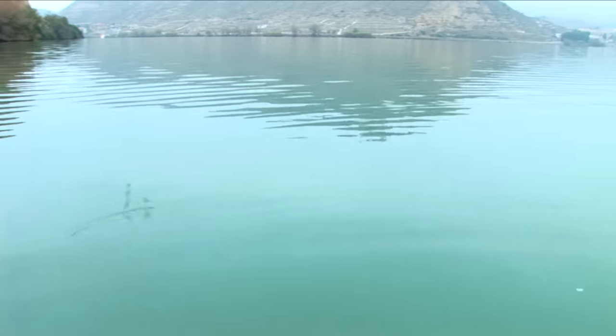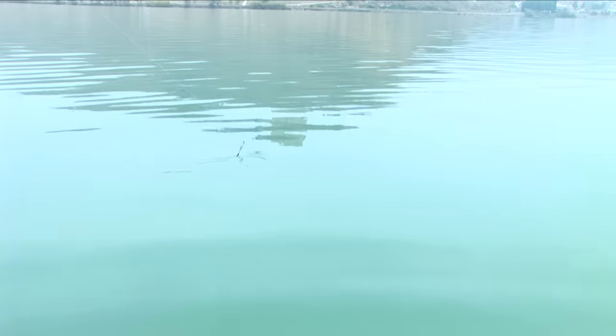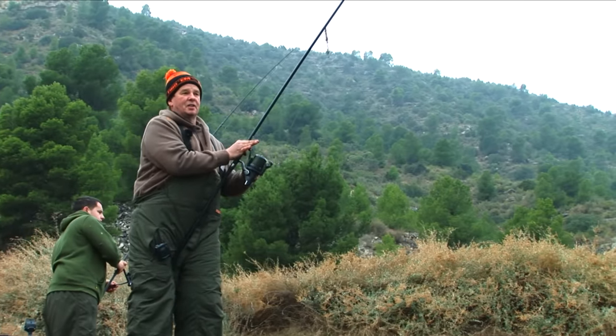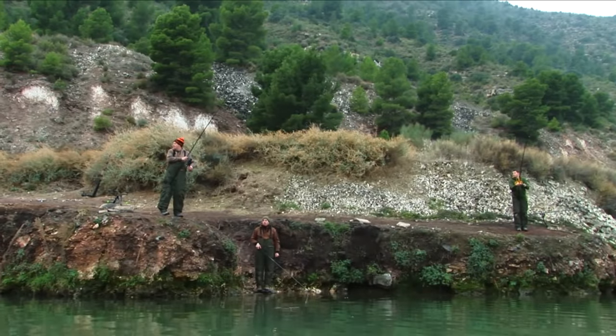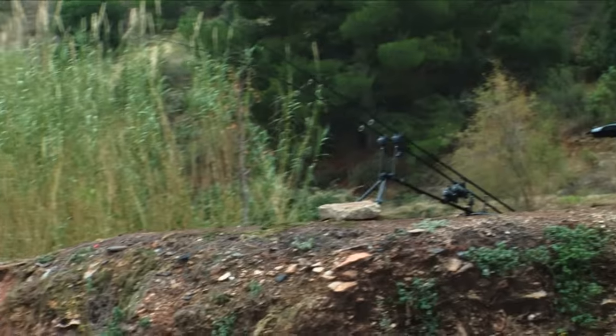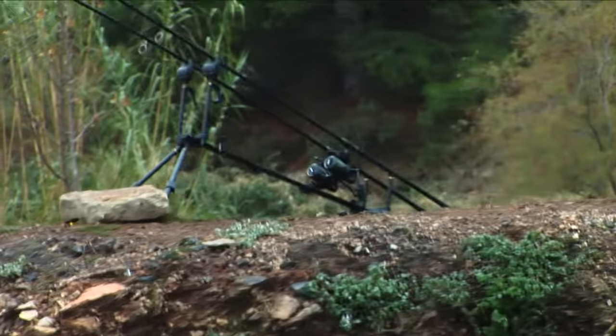Well, I've just had a double bite. So while Tom's playing the fish on my other rod, he's actually got a bite as well. Oh, hell's breaking loose. Who said about eight runs going off?